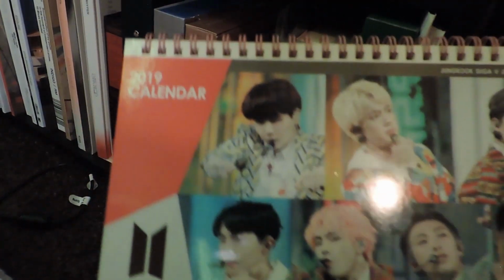And I used to have them on my desk at work when I worked in an office, but I do not work in an office anymore. So, what we got here? Oh! It's my signed photo of Gilgamesh. It has nothing to do with K-pop, but I like it.